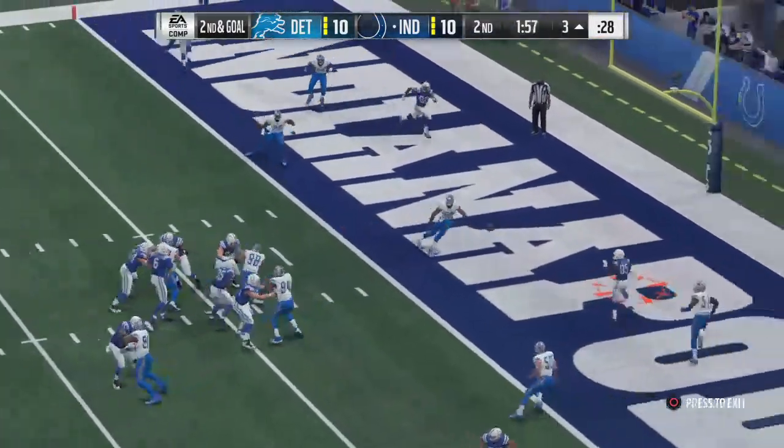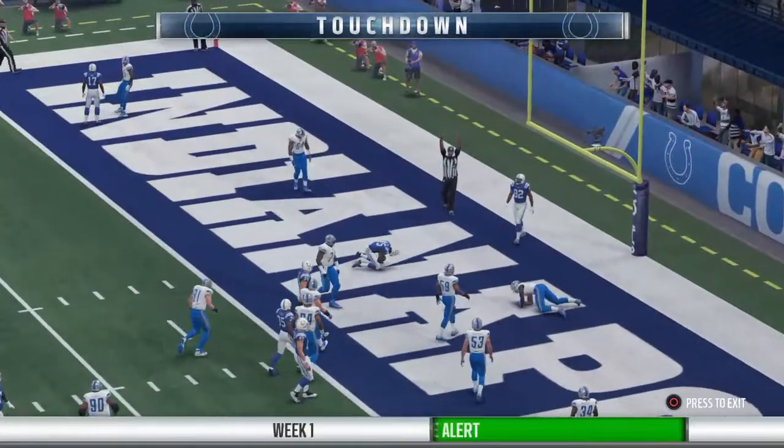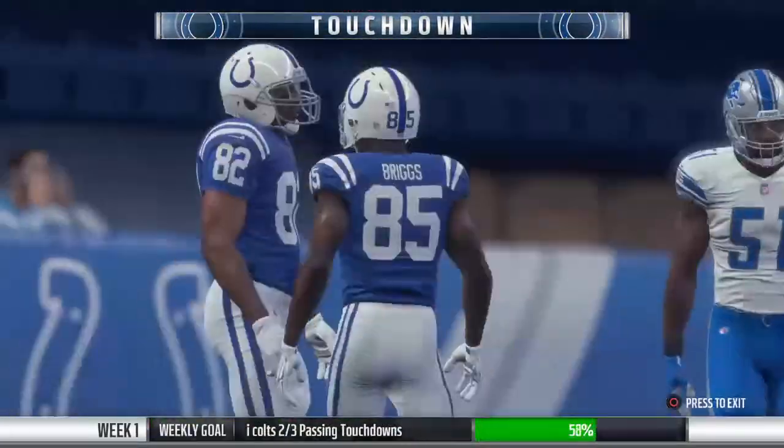Back to throw here. And that is caught. Touchdown, Indianapolis.